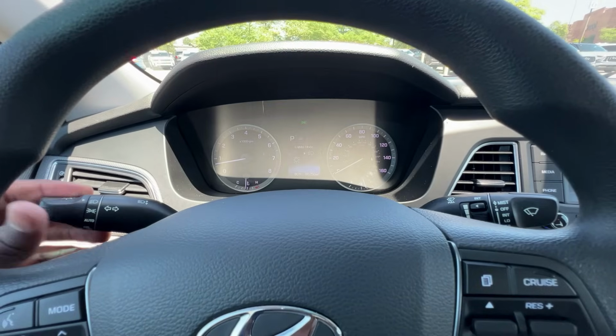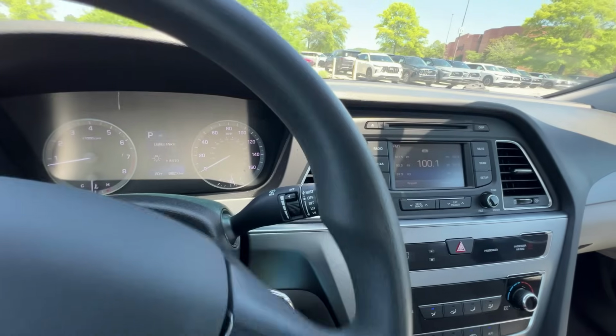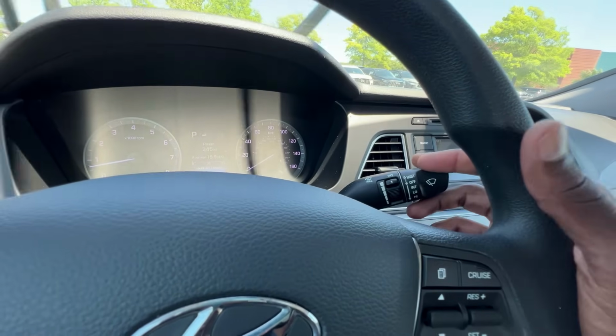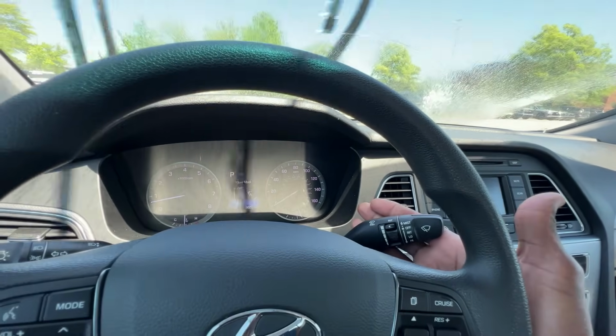high beams, low beams have to be on. You can toggle that on, then turn it off and flash there. And then your intermittent wipers are on the right side. So you have one time, off, intermittent, low, high. You can adjust that intermittent frequency here, pull up here for the front wiper fluid.